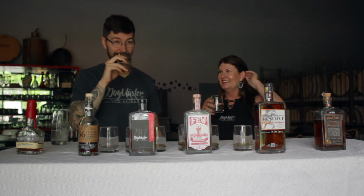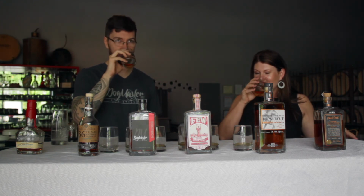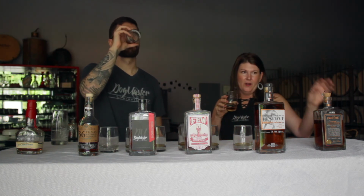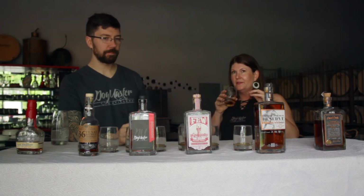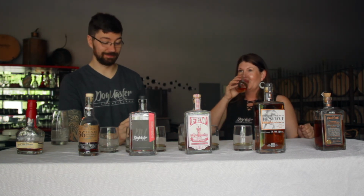Oh, you can smell the alcohol. Not in a bad way, but it's gonna kick you in your teeth a little bit if you hit it too hard. Yeah, it definitely has a very strong nose, whereas the Blood Oak had a very smooth, silky nose to it. This is very like, hey. Oh, that's hot. That's good.